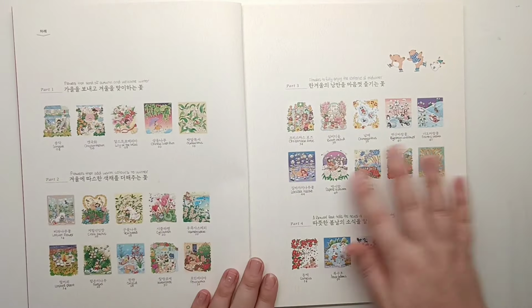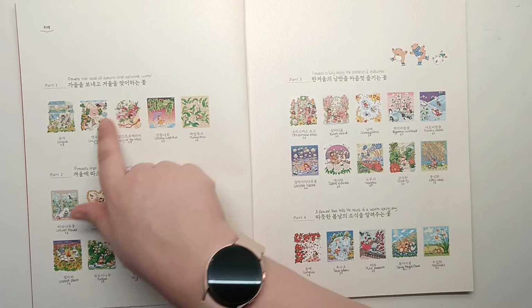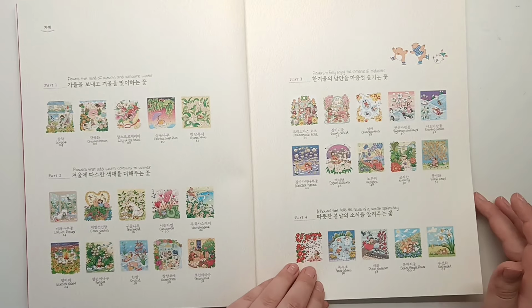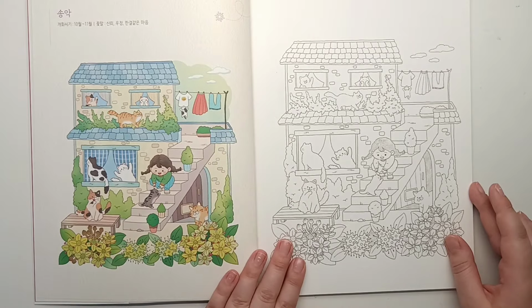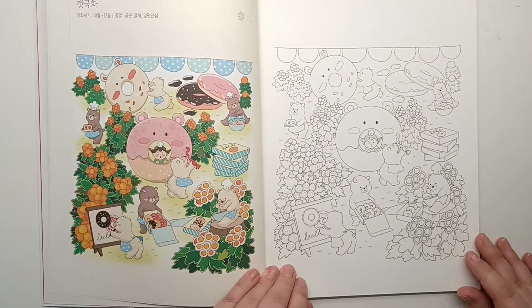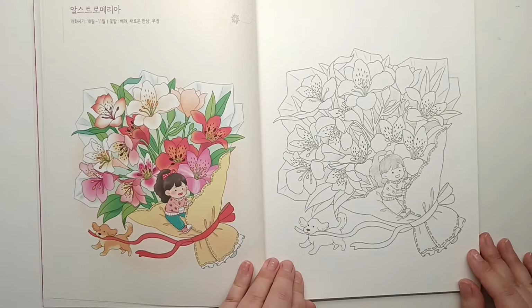We start off with the thumbnails of all the pages, and they are each named after a different kind of flower. So I went through and translated these so that I could search them up later if I feel like it. And all of the pages, as you can see, have the coloured version on the left, the line art on the right, and they are just super fun, happy, bright images.